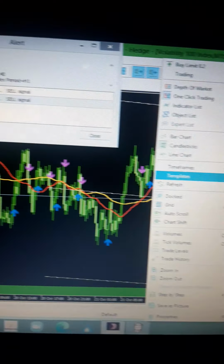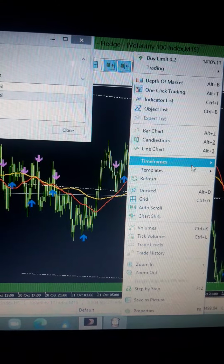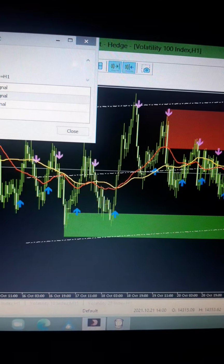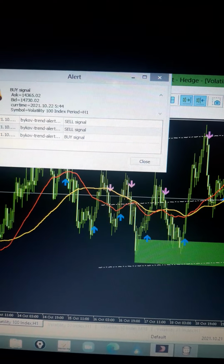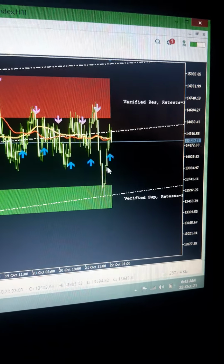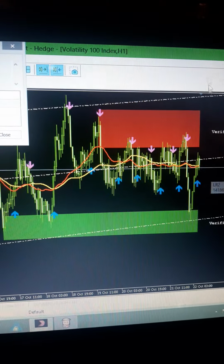Let me check this one. This thing is very simple, guys. As you can see, the signal said buy. This is the Volatility 100, it said buy. As you can see, the arrow said buy. The orbit confirmation. This is the trend lines confirmed buy. This one tells you the retest. These lines, this is the middle line. Sell the retest and buy again or sell again.